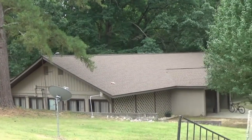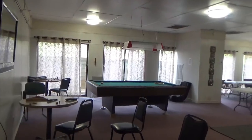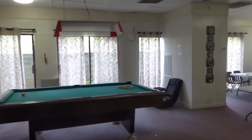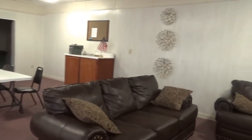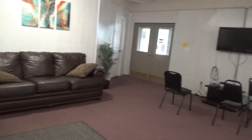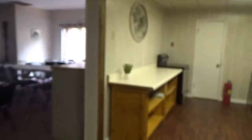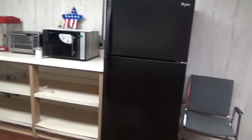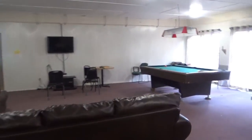And I'm gonna check out this building here. So here's the lodge. Got a TV over here, pool table. Tables you can play cards or have group gatherings. Comfy furniture, watch TV. Well, they got a little kitchen back here. Don't think it gets used that much. So this is one half of the building. Let me see if I can find out what's on the other half.